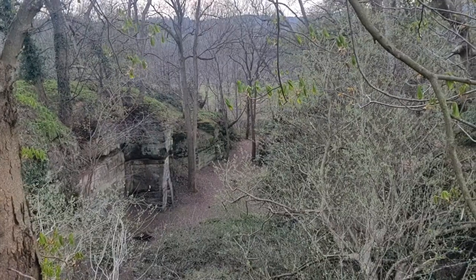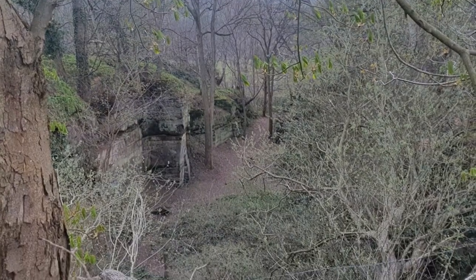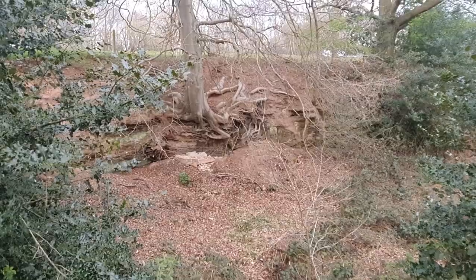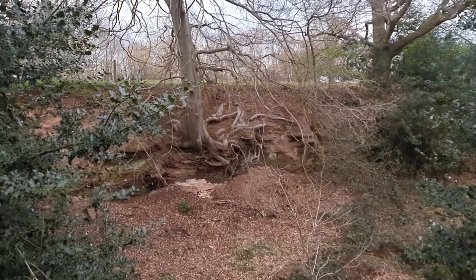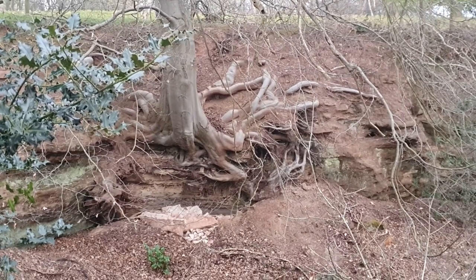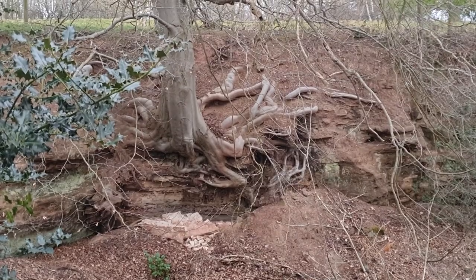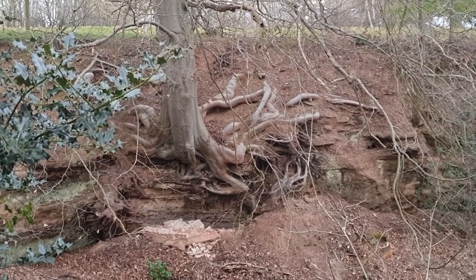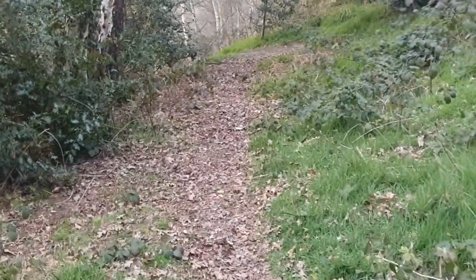So although sandstone has been cut out, now hopefully I'm going to try and see if we can get down there. Well, I think I found a way down to the caves, but this was the opposite way. I just quite like the way these roots are with that tree. I presume the tree could fall at any time, although I'm presuming it's embedded into that area. Anyway, we're going to see if we can get down to the cave by going this way.